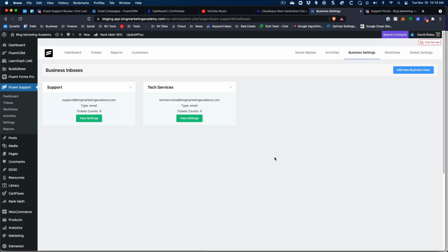Now, when you first turn it on, it's not active right away. In order to activate it, in my case, I simply sent an email for support. I sent an email to support@blogmarketingacademy.com, and once it worked, the ticket showed up in less than a minute inside the system, and it was on. It was the most easy thing, because email piping can be a pretty geeky, dorky thing to do. So they've done a really good job of making that super easy to set up, and I think it's a very cool feature that they managed to do that.